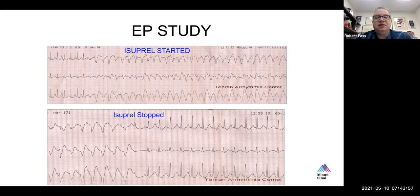Now, in the present era, this is an old tracing from 15 years ago. I would have probably not done this, and I would have done genetic testing. I would have done a stress test. If the stress test showed a lot of PVCs, usually you don't just see PVCs in people with CPVT. You see runs of polymorphic VT that look like this tracing that we're looking at.